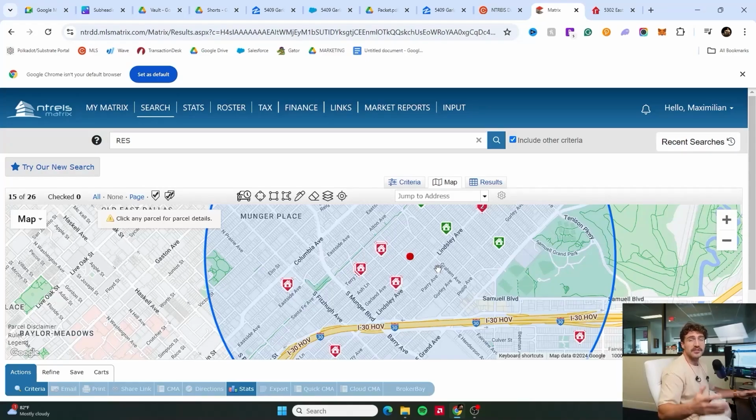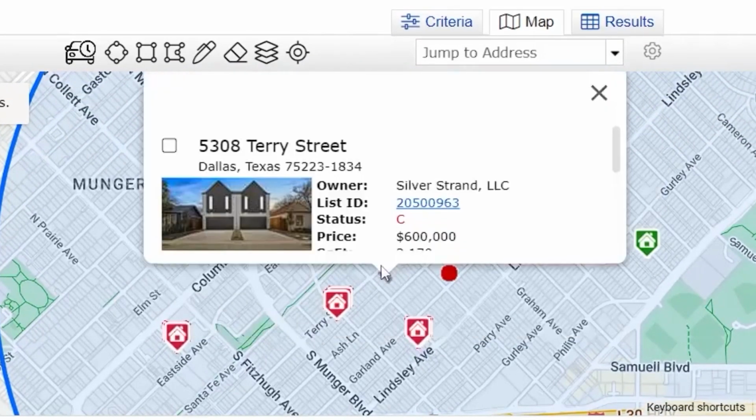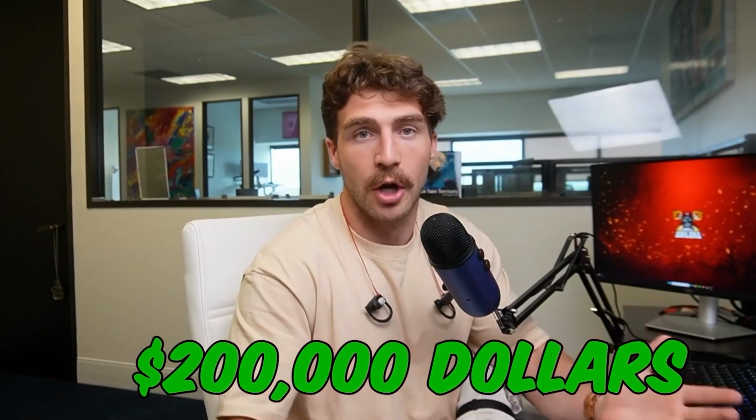Duplex? This neighborhood is actually zoned for duplexes, so you can build two properties on one lot. You can build two $500,000 units or two $600,000 units. Now you have a $1.2 million property. 20% of 1 million is 200,000. 20% of 1.2 million is 240,000. So if I can build a duplex on this lot, then this lot should be worth $200,000 plus. And I can get it for $145,000. Oh my God. So I immediately hopped on the phone with the realtor to lock up this deal.